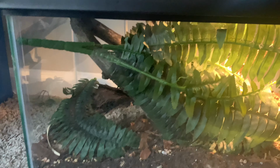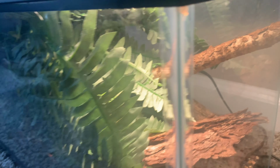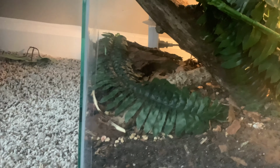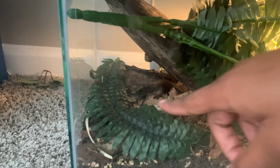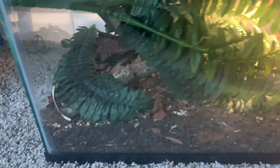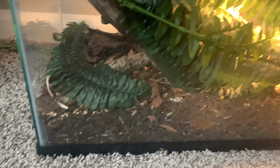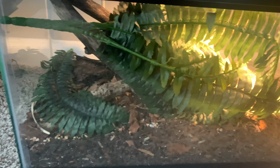This enclosure right here is for Aries, my variable king snake. I don't know if you're going to be able to see him in there. I don't even think he's in there. I think I am tripping. Oh yeah, he's definitely under there, under this hide. That's usually the cooler hide. I keep it more humid than over here. I'm sorry about the glare and all that. I don't like to have favorites around here, but he's a pretty cool dude.